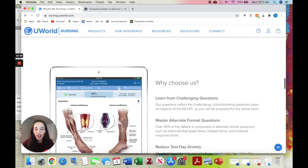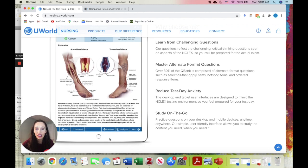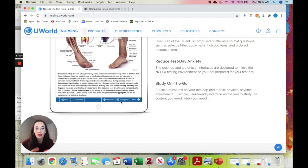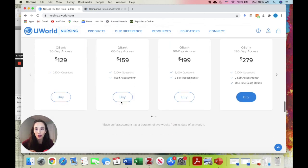The other thing is the rationales, as you can see here, are amazing. You have pictures that explain what's going on. You have very detailed information. Some rationales on other programs give you a sentence, maybe two. There's no pictures, and then you have to go find other resources to better understand the information, and that is not the case with UWorld. You have all the information there. The questions on the NCLEX are very similar to UWorld. This is the best. So yes, it is a little expensive.